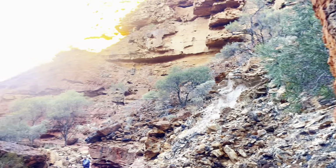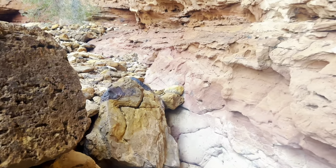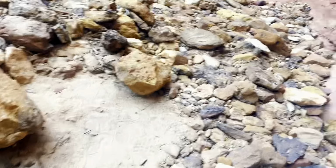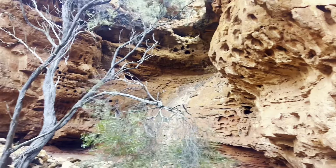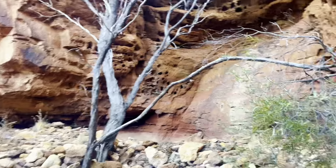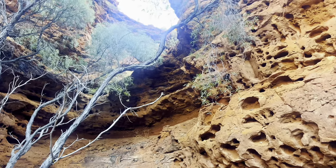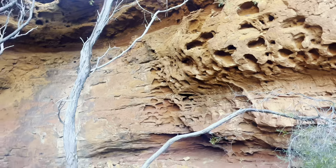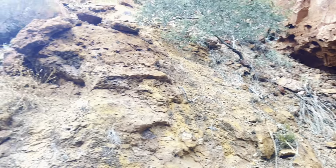Looking behind us, we got a very nice view starting to form. Very nice. So I think we're coming up to the end now. Let's see. A little climb up here. Yep. Very nice up here actually. So that must be where all the water comes down when it's raining. Little waterfall. Then down into here. So that's it for this hike.